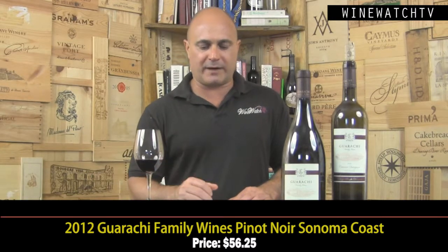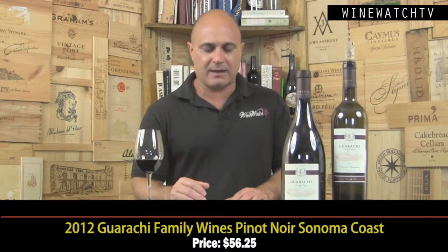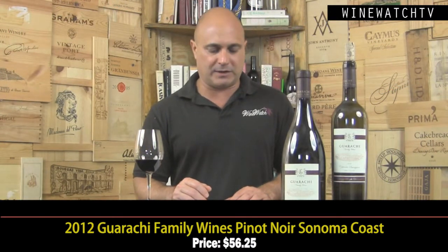The wine's got a good amount of earth there, black spice, black dark raspberry fruit, really nice concentration, a potpourri of floral aromas, very aromatic as this wine opens up, even better on the second day, and a wonderful silky smooth texture on the tongue, something we love about Pinot Noir, and a nice hint of that spice, that raspberry coulis-like fruit, and a firm hand of acidity here, keeping things balanced through the finish. Excellent structure, some tannins at the end, but it's got a lot of juicy fruit here, man. An excellent bottle of Pinot at $56.25.